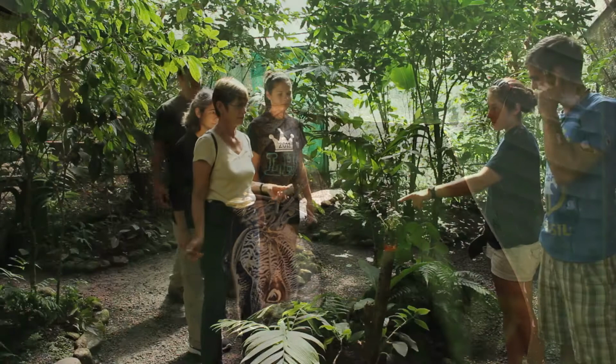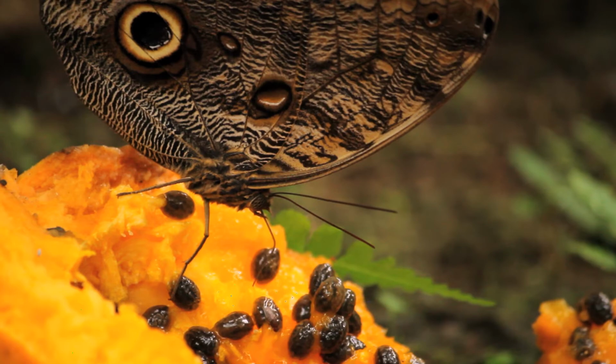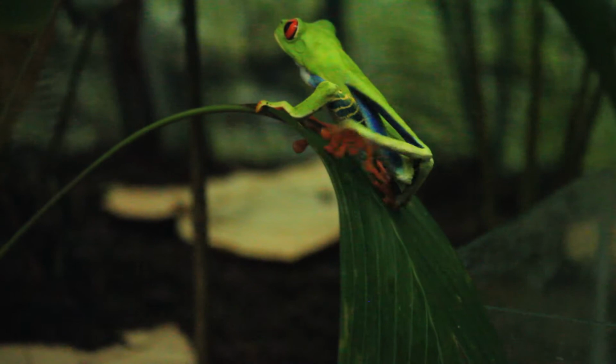Tour the butterfly atriums, which represent the four ecological habitats surrounding Lake Arenal. These gardens demonstrate the species of butterflies and plants that are found in each of these ecological zones. Also explore our exotic frog habitat, which houses the red-eyed tree frog and the strawberry dart frog, commonly found throughout this region.